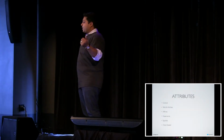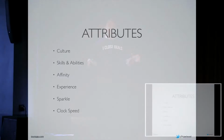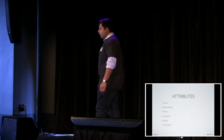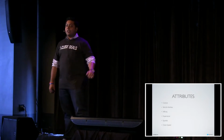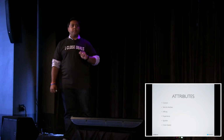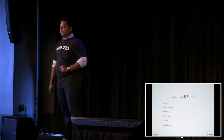The first thing we look for is culture. Culture is the most important thing. I know that tons of people on stage today have talked about how to hire, so I'll go a little bit quicker here. But I think it's valuable, so I'll cover all of these. Culture, and we have little sayings to explain to new hires what we mean by culture. Culture is not, I like that person.